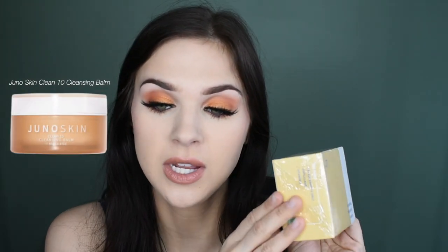Next is the Juno Skin Clean 10 Cleansing Balm. So this, you can see, is unopened. I recently just finished my first container of this. The first one was sent to me and I did purchase this second one. This cleanser is $15. It is huge. There's 3 ounces of product in here.